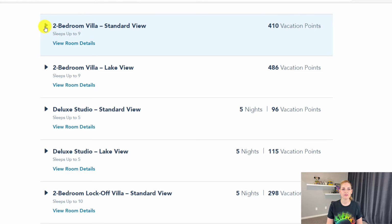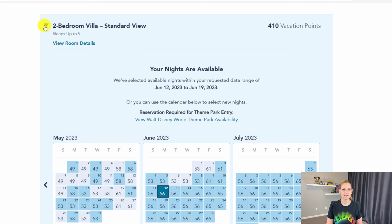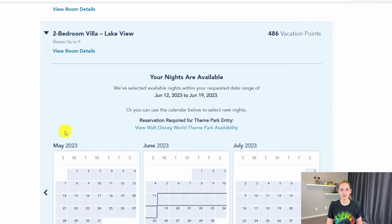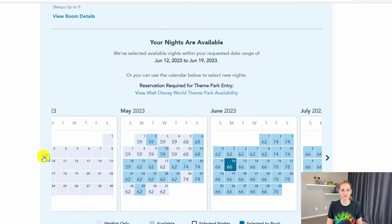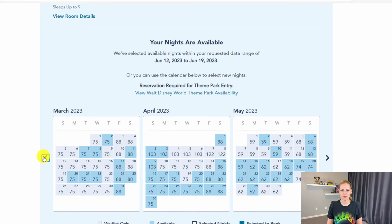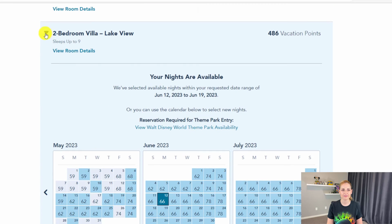So here's the 2-bedroom villa in the standard view. Again, looking pretty good. You could get in here. Patchy after that, but if you got in right at 7 months, I think it's looking pretty good. Let's compare that. That's the 2-bedroom villa. Where is the 2-bedroom lake view? And that is also looking pretty good. Just kind of backing up a little bit. And again, if you want to see any of this, you can just pause. I know I moved pretty quickly through these. You can just pause and go back and look at it.